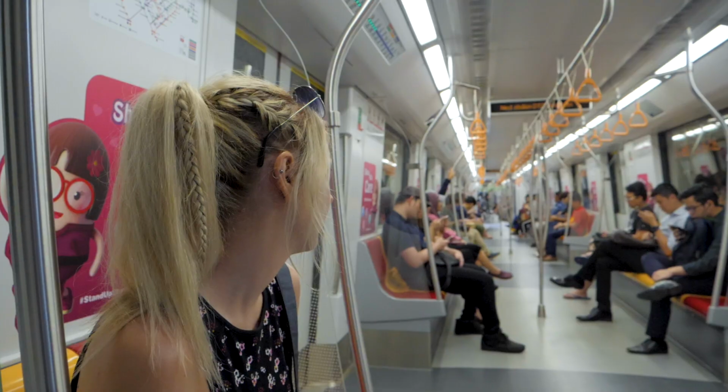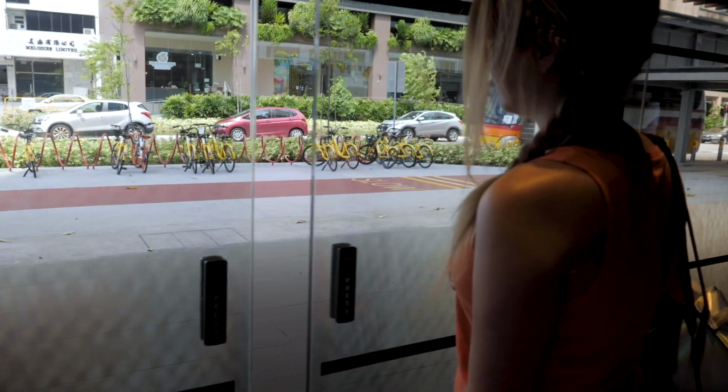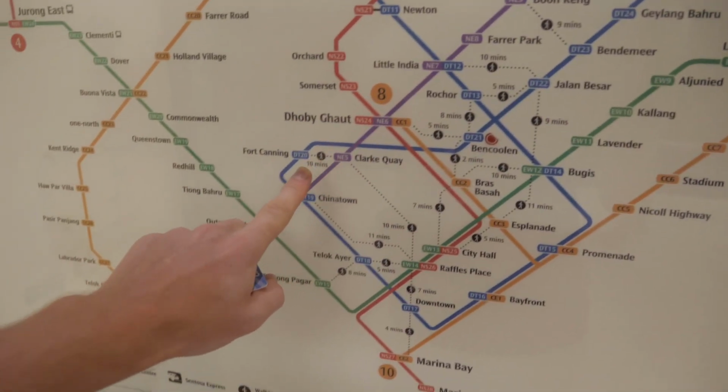Every trip we've done has cost us about 70 cents, and you can buy them in the stations or at the airport. And if you've yet to book a hotel, try booking well in advance to keep the price down, and choose one near a station. The one we chose was on the Downtown Line.